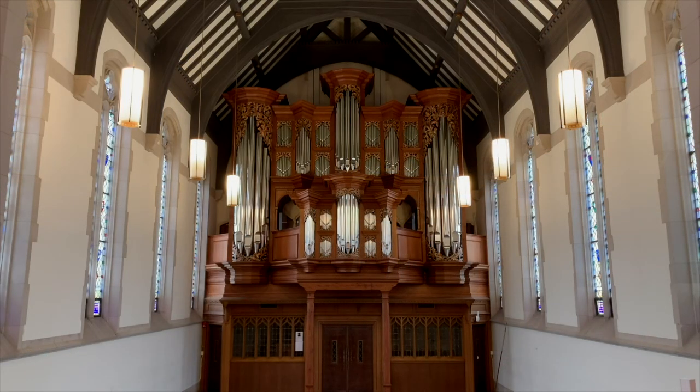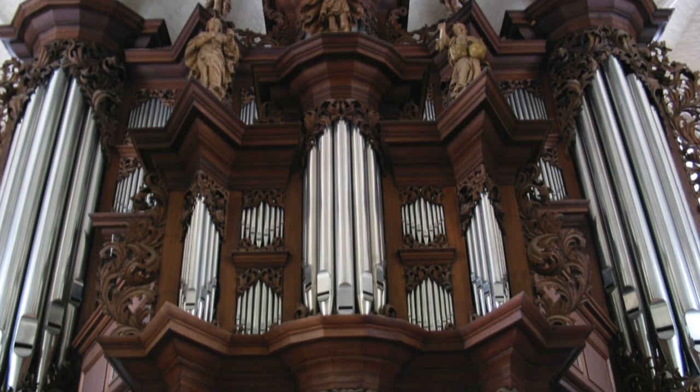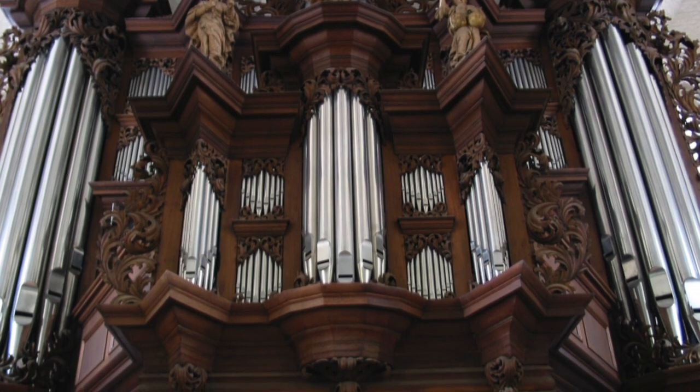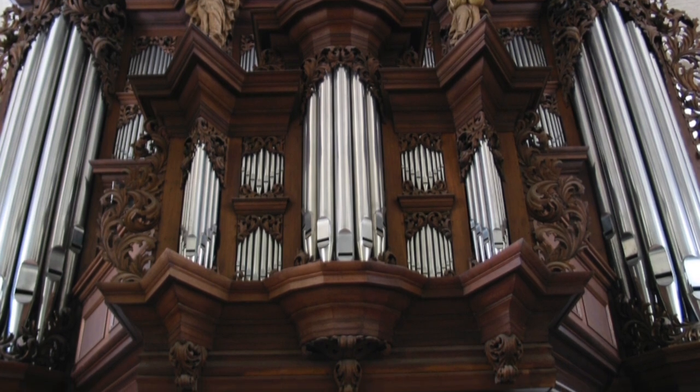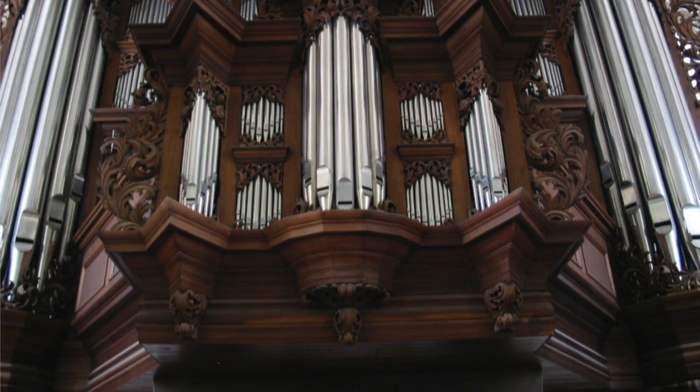It's in a case which is actually not the same as the one in Charlottenburg. Given the very cramped dimensions there, we decided to create something that fit better into the architecture of this space. And we used as our model the organ, also by Arp Schnitger, at Clausthal-Zellerfeld in the Harz Mountains, built around the same time. That is the instrument that has lent us this extremely beautiful physical prospect.